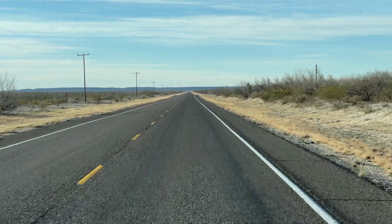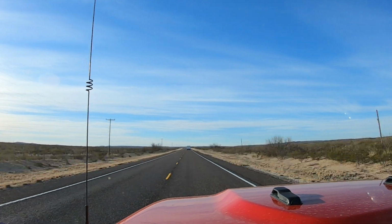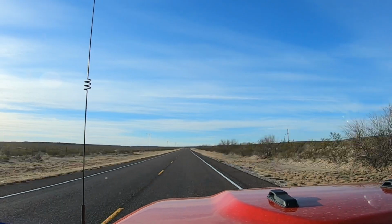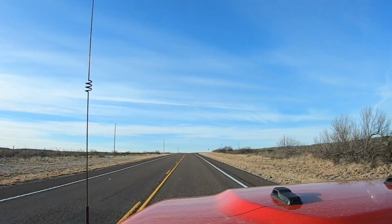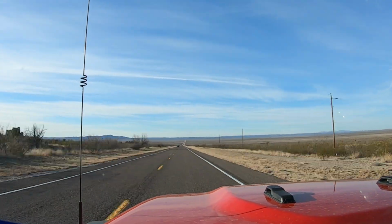All right, making our way to Big Bend on Highway 385 between Fort Stockton and the Big Bend region. It's very interesting on this road. It goes from being just flat, kind of prairie land, desert scrub, to terrain that becomes more rugged, more mountainous, and more desert. It does it gradually, but there are parts where you turn a corner, and next thing you know, you're like, "Whoa, how'd we get here?"